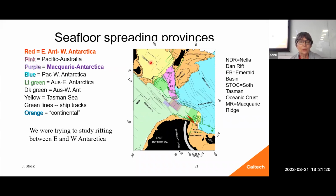And the colors tell you which seafloor spreading ridge produced the seafloor that you see now. And so this red business that's really tiny here is little tiny red wedges from East Antarctica to West Antarctica. There was some seafloor spreading. The pink part here is Pacific to Australia spreading, back at the time when this was active as a rift. There's this purple area that's Macquarie-Antarctica spreading. This light green is Australia to East Antarctica. The blue is from Pacific to Antarctica. Sorry, is that even on here? Yeah, Pacific to West Antarctica. And then the light green is Australia to East Antarctica. So this is showing you what we think happened in terms of the origin of the seafloor.